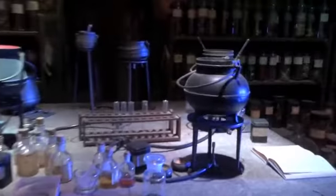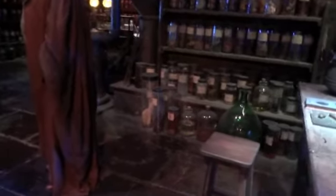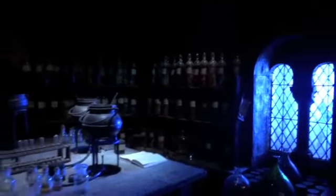Y'all should smell it in here. It's like it's real. It is real ingredients. A lot of it is very, very real. And some of it is very, very gross. There's alchemy inscriptions. This room grew each and every year for every set the time they came in here because more and more seemed to need to be added to the room.